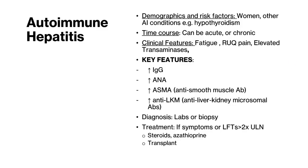The presence of another underlying autoimmune condition and female sex increase the risk for autoimmune hepatitis. It can occur acutely or have a more chronic indolent presentation, and at presentation, patients will often report fatigue, right upper quadrant pain, and jaundice. AST and ALT will be elevated, hyperbilirubinemia and alkaline phosphatase elevations being much less common. Typically, IgG, ANA, anti-smooth muscle antibody, and anti-liver kidney microsomal antibodies are elevated.